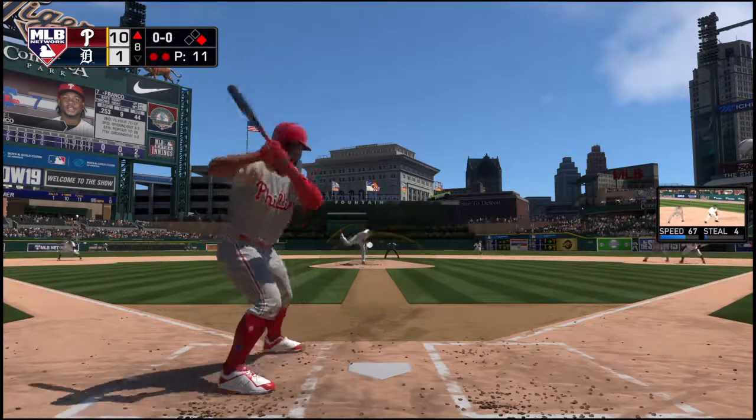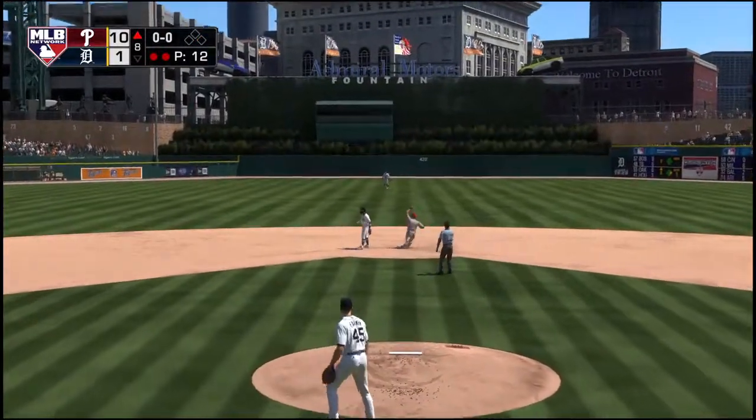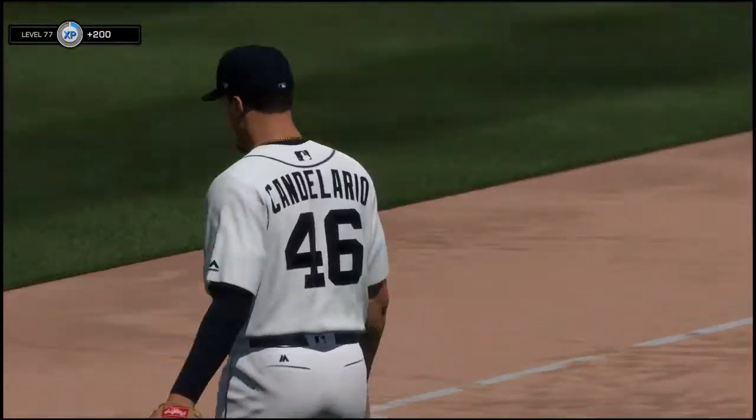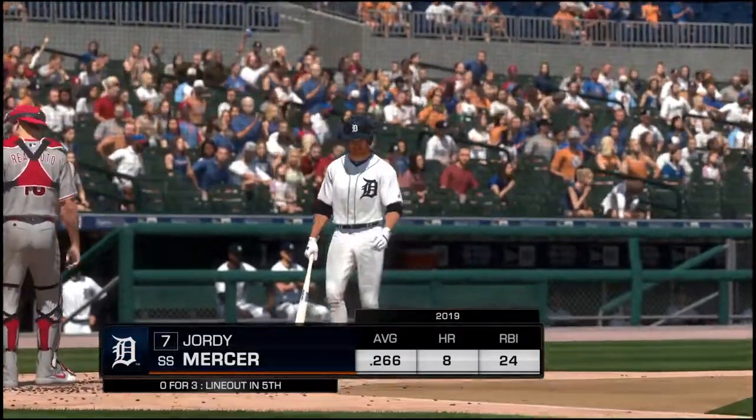Here comes the first pitch. A swing and a ground ball to third. Throw on to second for the force, and the side is retired. Phillies strand 1. They have Jordy Mercer digging in.